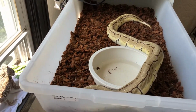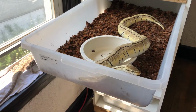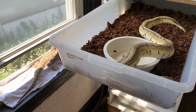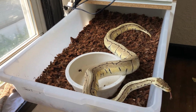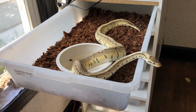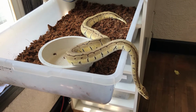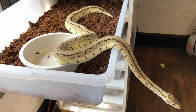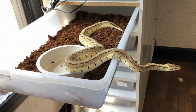I'm about to do a whole collection update. I was gonna make the male video the other day, but I noticed almost all of my males, I don't have many males, but they're powerhouses, are just going into shed. So once they shed out, I will be doing a male video, and I'm gonna be doing a female breeder video and a clown project video of some of the snakes that are het clowns, my clown projects that I've been growing up for about 8 months now.